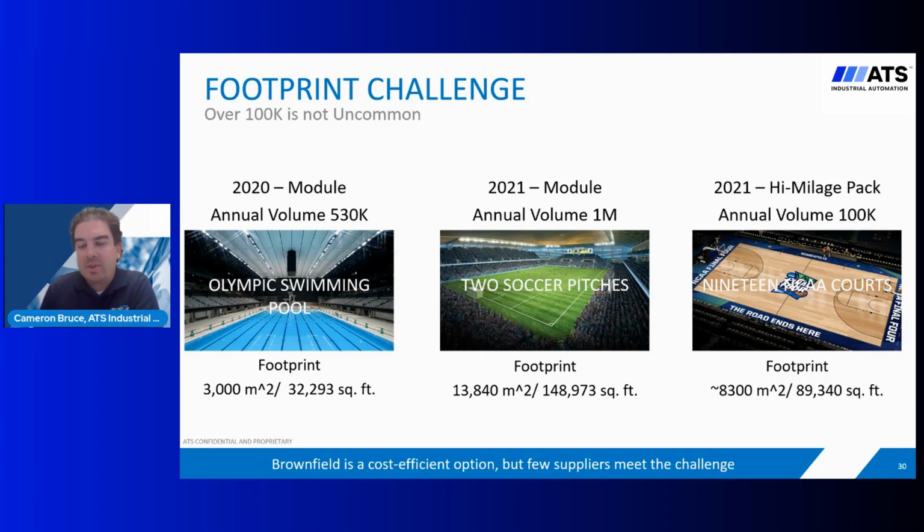To get the modules into packs, the equivalent of an additional 19 basketball courts was laid out for that same program. And while that was true last year, it's grown again to increase footprint further. All in all, producing 100,000 high mileage vehicles annually consumed just over 22,000 square meters, or nearly 240,000 square feet.